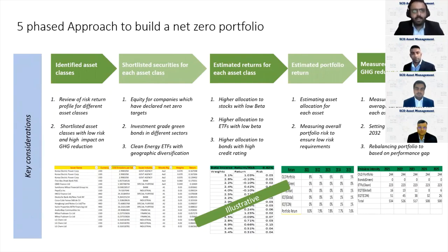After identifying these asset classes, we shortlisted securities within each asset class. So for equity, we identified companies which have net zero targets. For bonds, we considered companies which had high credit ratings. And for clean energy ETFs, we considered ETFs which have lower betas and very high geographic diversification.